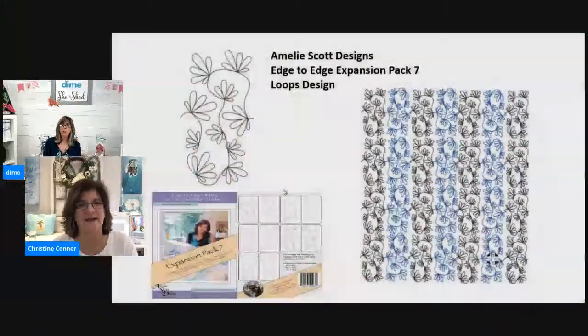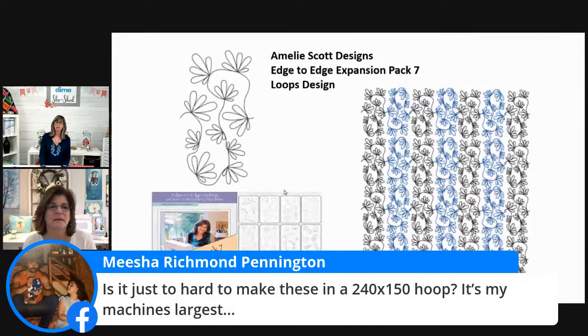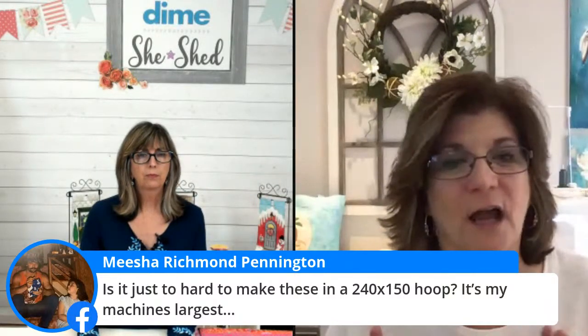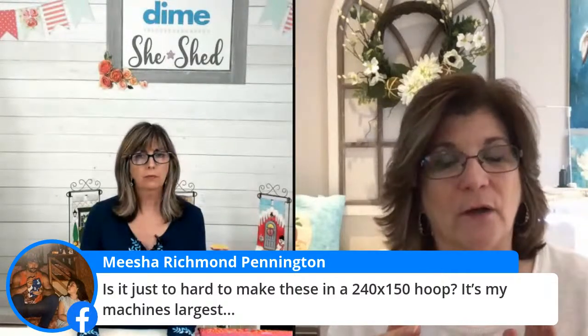Okay, let's see. Misha Pennington wants to know, is it hard to make these in a 24 by 15 hoop, her machine's largest? No, it's not hard. You want to use a smaller file size. If you ever find that the design is tight in your hoop, it's better to reduce it a little bit, because you definitely want some wiggle room up and down, left and right, for connecting the designs. And she'll just do more hoopings. That's no big deal.